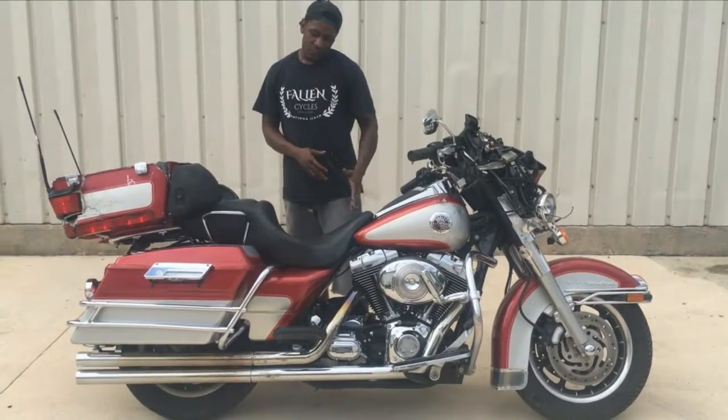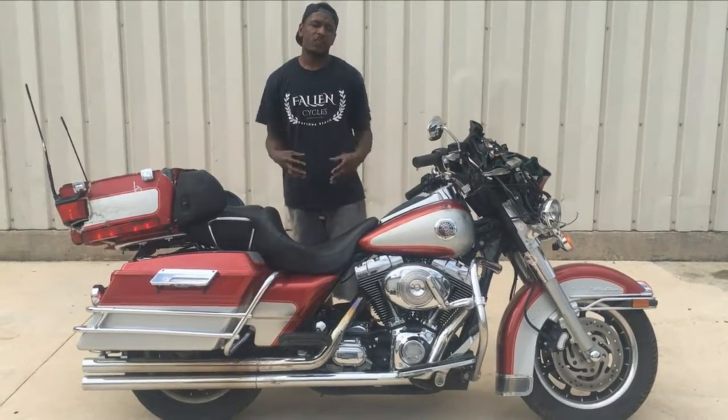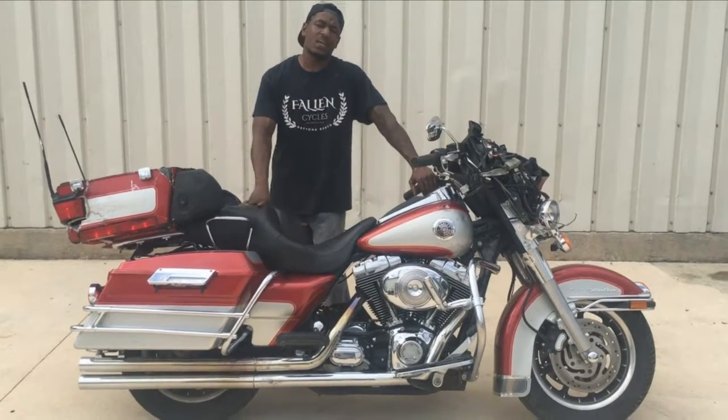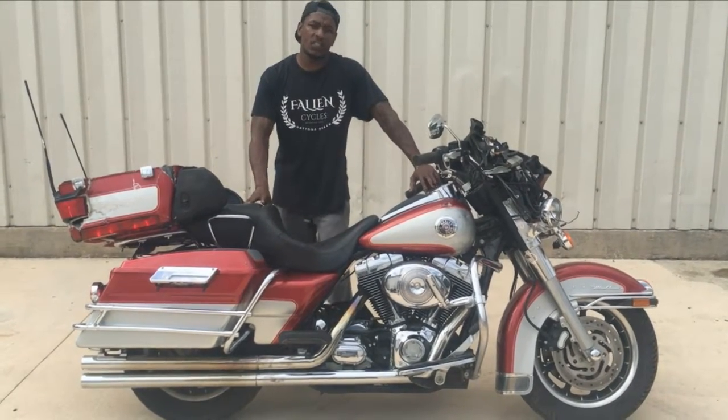However, the engine, transmission, and all the driving components on this bike were still fully intact once the accident happened. This bike fires right up, settles into a nice idle, pulls strong up and down through all of its gears.